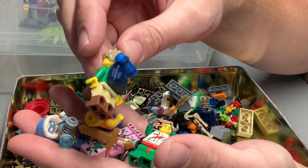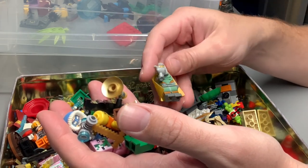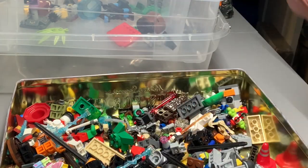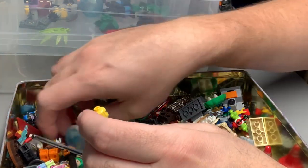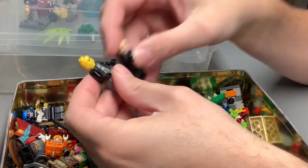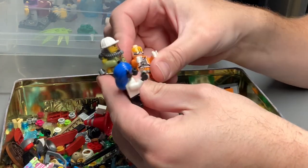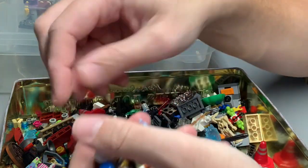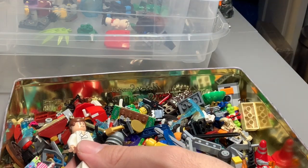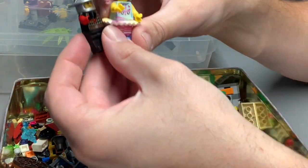Oh, look at that backpack on him. Super cool. Whoa, look at this guy. Yeah, definitely some advent calendars in here. Oops. Oh. Sabine. There's a whole BB-8. I don't think BB-8's worth much, to be honest. Definitely a CMF.